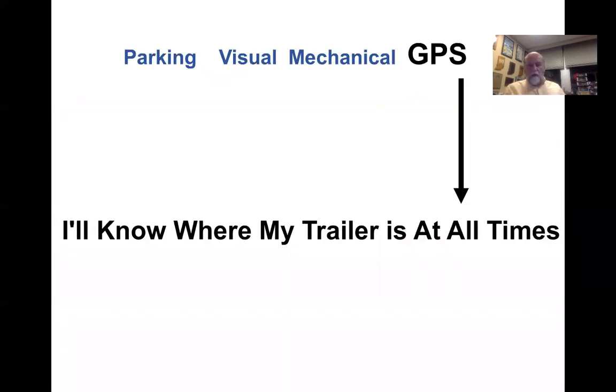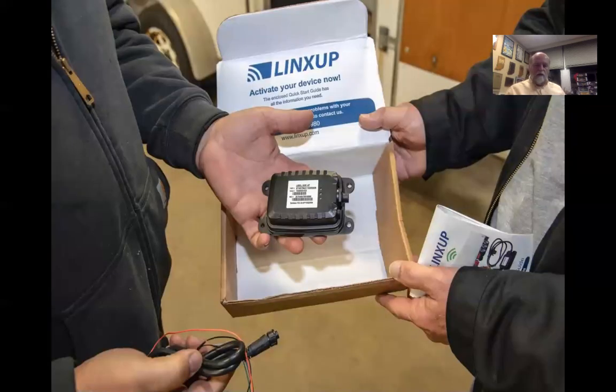And so the last one on our list of parking, visual, mechanical is GPS. Nowadays, these GPS systems are so cheap. You can buy them for almost nothing. You put them on your trailer. Some of them are activated on your phone. I mean, you can spend as much on these GPS, but it's such an easy thing to put on.